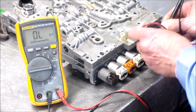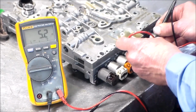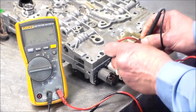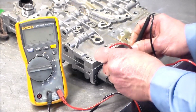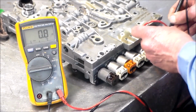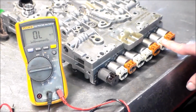All right, now we have EDS3. Oops, wait a minute. There we go, solenoid B. Okay, EDS4. Gotta get a connection here. Okay, EDS4, solenoid E. EDS5, solenoid C. Okay. EDS2, TCC solenoid. And EDS7, which is line pressure. Okay, so they're all 5.2, 5.3, except for this one. Here we go. So that's a definite problem right there. And we'll check out the MV solenoid while we're here, and we got 10.7.